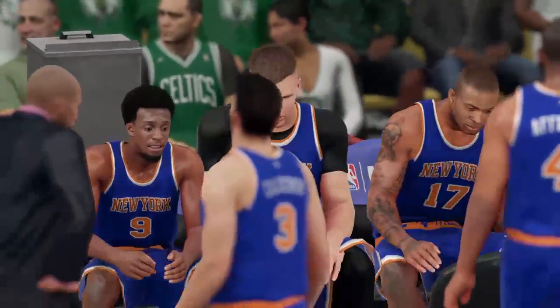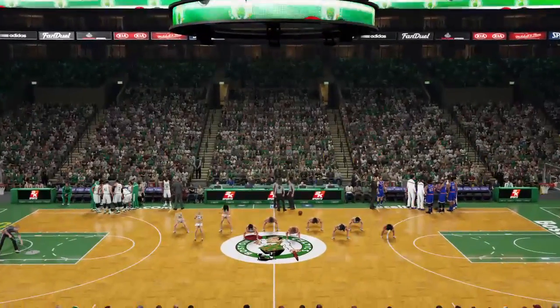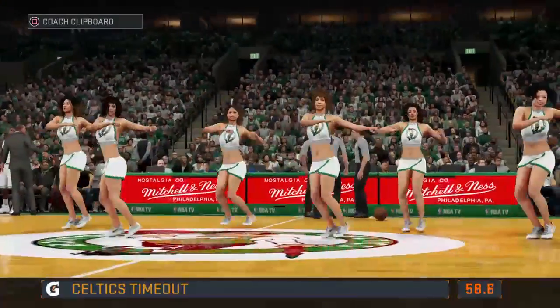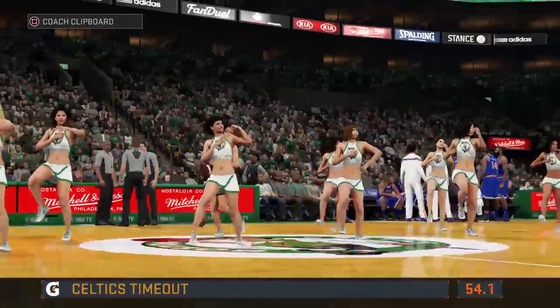Now a timeout called by Boston. Yeah, it looks like he saw some things out there that need to be adjusted, and he's going to take a break here and talk it over. Hey, you know, coaches sometimes need a break in the action to rethink and retool a bit. Anytime you're in that situation, it makes sense to use the timeout.